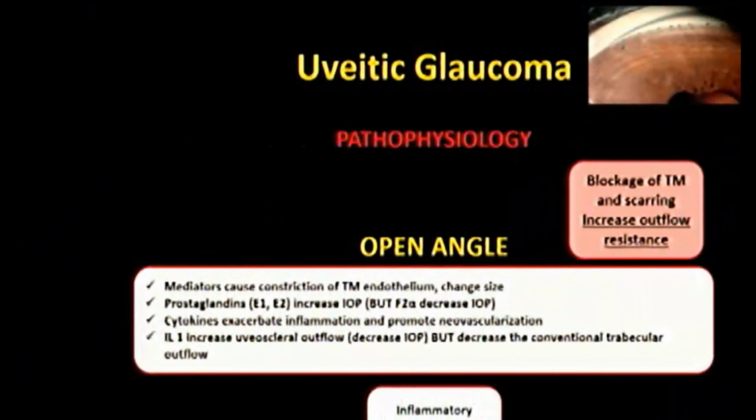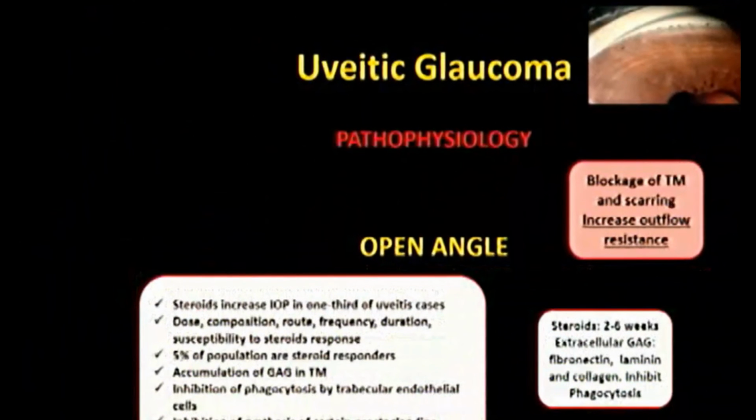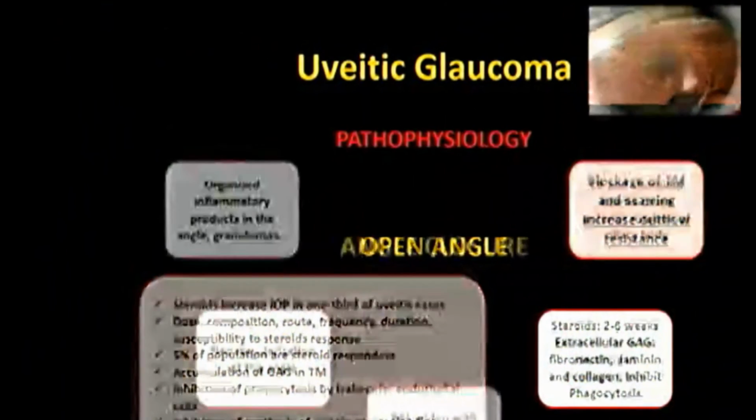Interleukin-1 can increase the uveoscleral outflow and decrease the IOP, but decrease the conventional trabecular outflow as well. Lastly, steroids can increase the IOP in 1/3 of uveitic cases. It's depending mainly on the dose, composition, route, frequency, duration, and susceptibility to steroid response. We should keep in mind that actually 5% of population are steroid responders, and there will be an accumulation of glycosaminoglycan in the trabecular meshwork, and inhibition of phagocytosis by the trabecular endothelial cells, and inhibition of synthesis of certain prostaglandins, which will result again in blockage of trabecular meshwork and scarring.